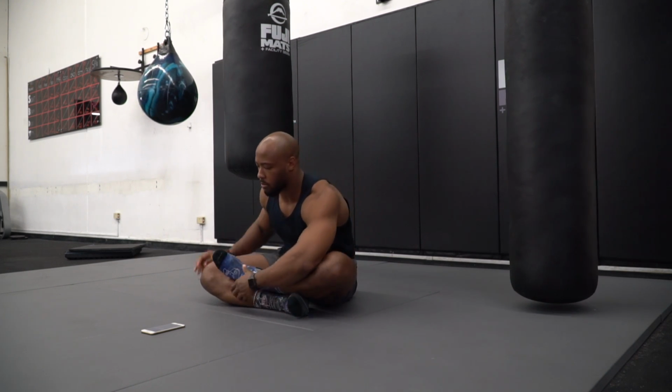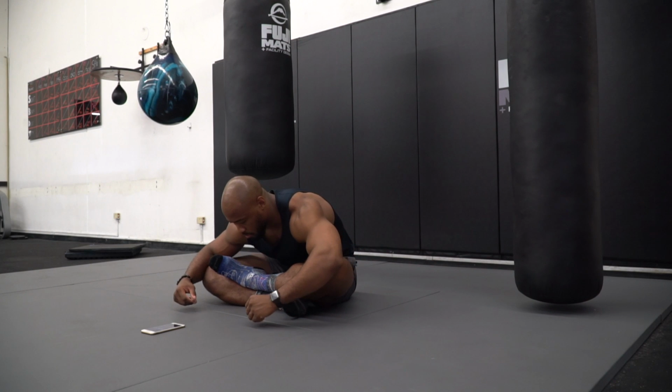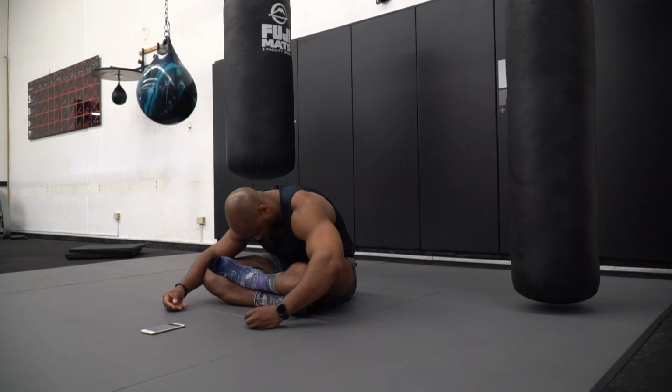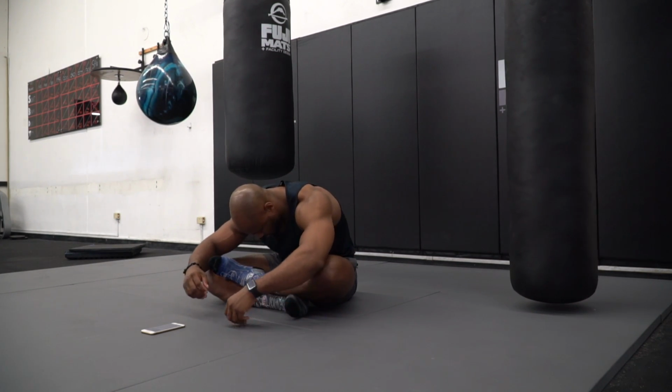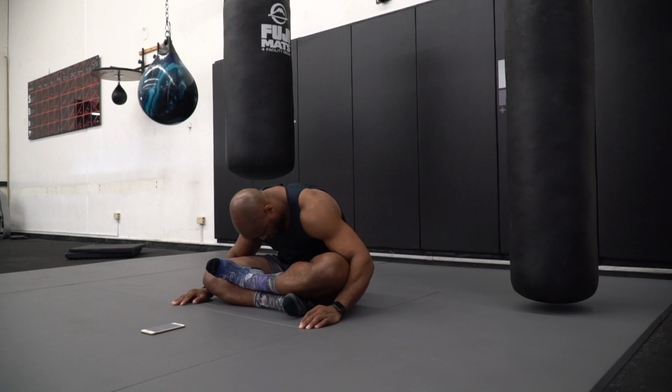All right, go ahead and slowly come out of this position. We're going to switch to the left shin being on top of the right, along with continuing to lean forward for another 2 minutes. Remember, if you feel knee pain or this position is very uncomfortable for you, just go ahead and cross your legs and instead have your left leg be on top of your right. Let's hold this position for 2 minutes.